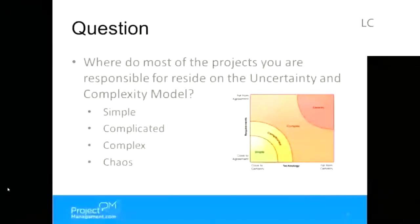Okay. Some analysis, Lynda? Yeah, maybe not everyone can see the results. There's a very small percentage of people in the simple and the chaos area. A majority of people have complex projects, so they're leaning a little towards the chaos. The second highest percentage is complicated projects, which are no longer simple and are moving away in terms of either requirements or technical clarity. And I don't think that's very surprising.